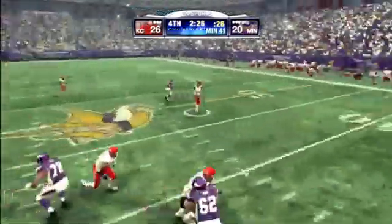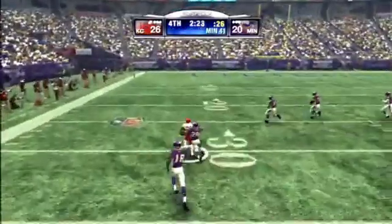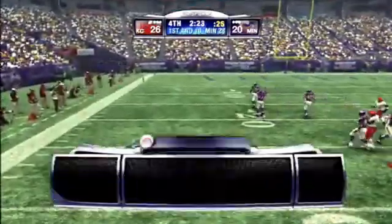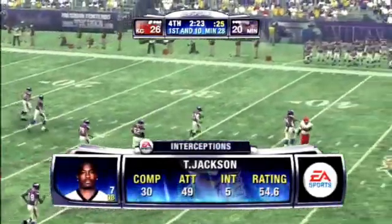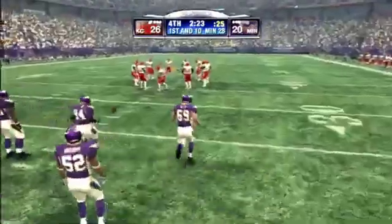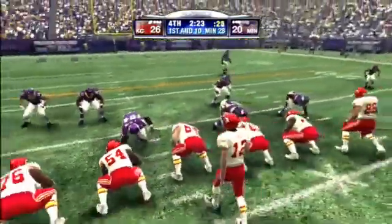He's under pressure. Throws into coverage, and it's intercepted. Brought down at the 28-yard line. And they really could have done without that. Just when you started to think this offense was starting to find themselves, they have a chance here late in the game, you throw an ugly pick, that's a disaster.